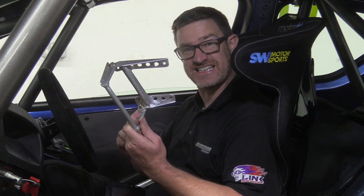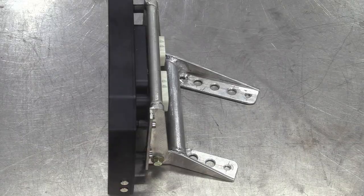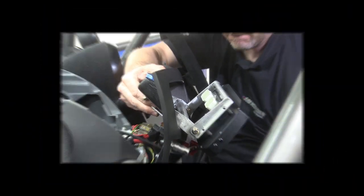What I need now is a simple bracket to mount it to the dashboard. But as I'm forced to work with a lunatic, what I've ended up with is this. As usual, Nick's bracket fetish strikes again, and I'm left with a beast of a thing to mount my dash to. Actually, the display itself is fairly weighty, so the beefiness of the bracket is probably warranted.